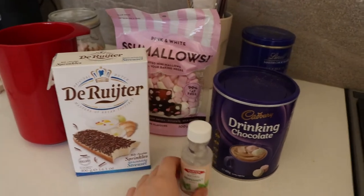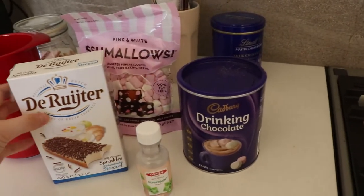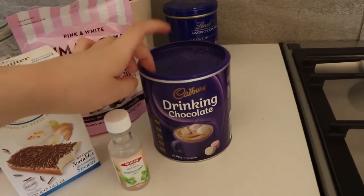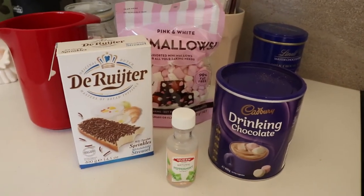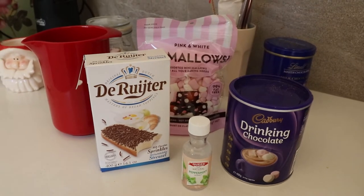Alright, so now that we've finished decorating our bedroom, we're going to make some Christmassy milkshakes. We're going to be making a mint choc chip milkshake, so hopefully it turns out good. We've got some chocolate sprinkles, ice cream, and peppermint flavouring. These are the ingredients that we have so far. So we've just got some peppermint extract, and some chocolate sprinkles. We've got mini marshmallows and, of course, some chocolate milk powder. And so we'll mix that with some milk and perhaps some ice cream and see what we get.